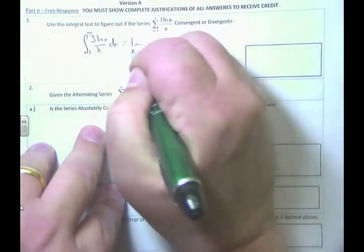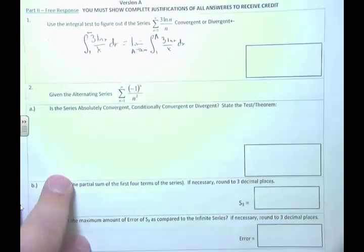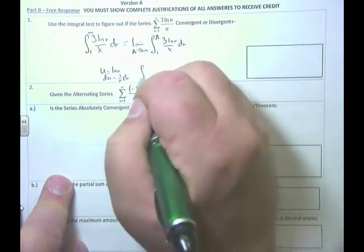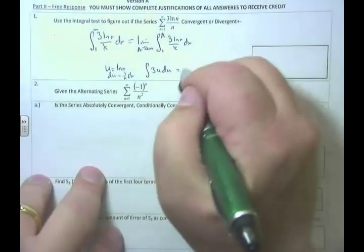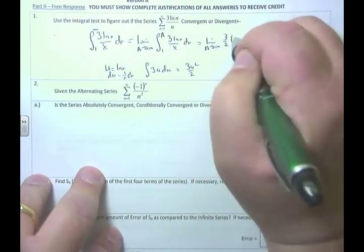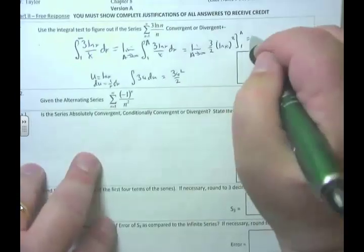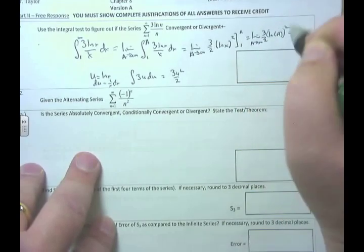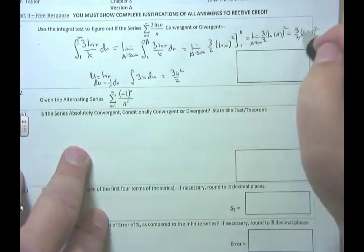This is the limit as a approaches infinity of the integral from 1 to a of 3 natural log of x over x dx. Classic u-substitution: I would let u equal the natural log of x, du equals 1 over x dx, which turns this problem into the integral of 3u du, which turns into 3u squared over 2. That becomes the limit as a approaches infinity of 3 over 2 times the natural log of x squared, evaluated from 1 to a. Fundamental theorem of calculus, plug in top minus plug in bottom. So this is the limit as a approaches infinity of 3 halves times the natural log of a squared minus 3 halves times the natural log of 1 squared. What's the natural log of 1? 0, so that goes away.